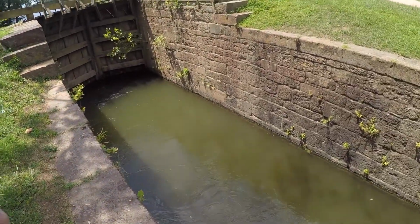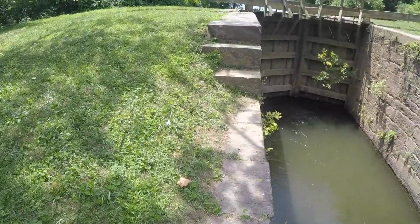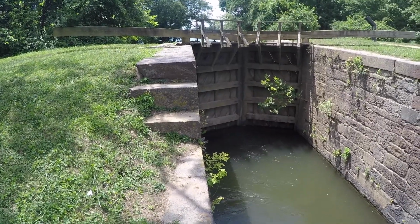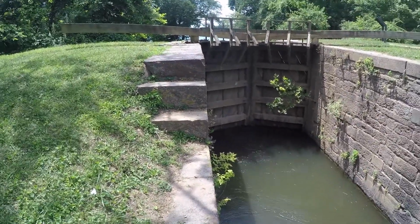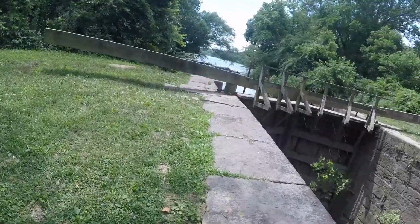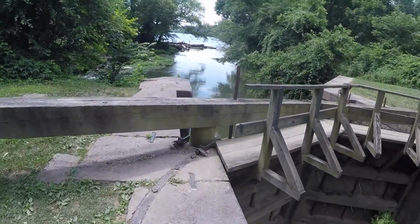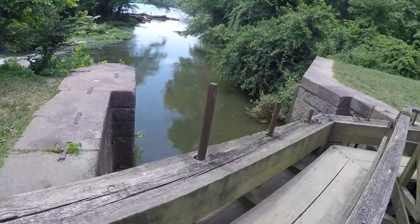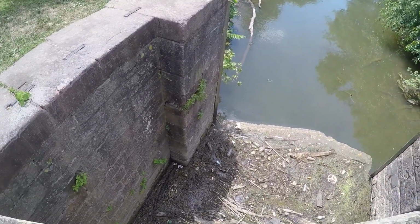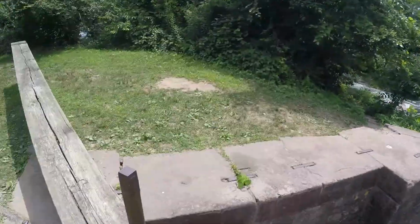Here we are at lock 23. It's amazing how these things, over 100 years, are still going strong. I shouldn't say going strong, that they're still standing. Some aren't, some have been vandalized, but you can see, whoa, it got humid here. Oh, lots of trash. I don't think I'm going to be getting my water downstream from that. Over there would be a good spot.